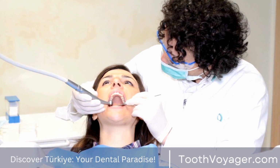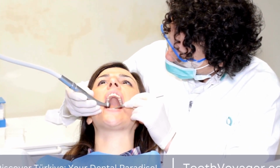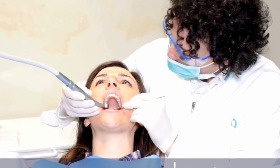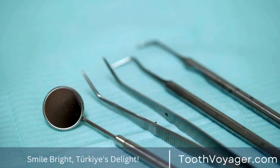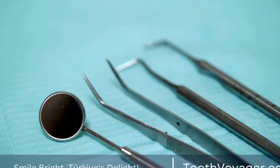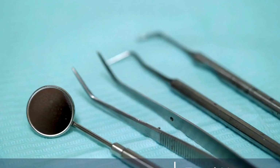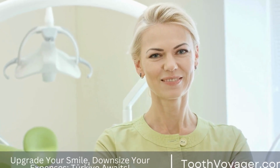In some cases, patients may experience some discomfort or pressure during the procedure, but this is usually minimal and can be managed with over-the-counter pain medication. After the root canal procedure is complete, it is normal to experience some mild discomfort or sensitivity in the treated tooth. This can usually be managed with over-the-counter pain medication and should improve within a few days.